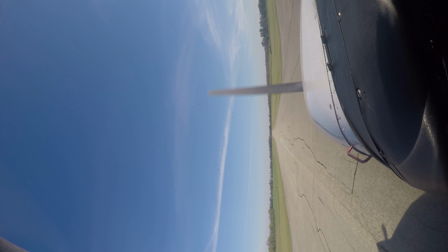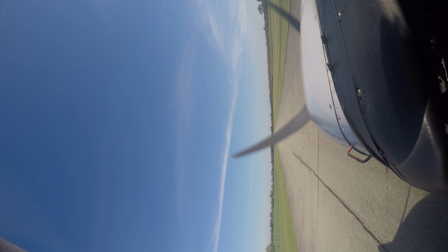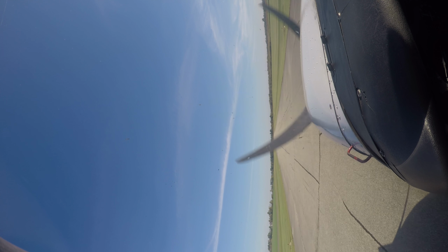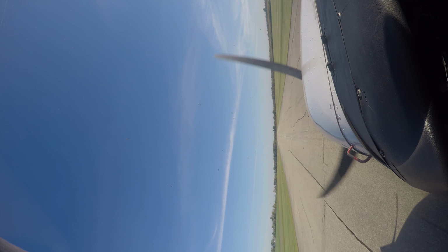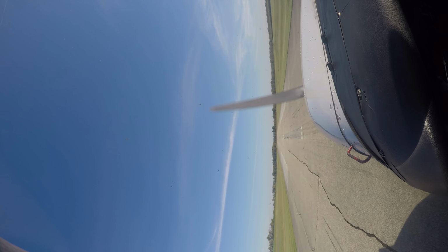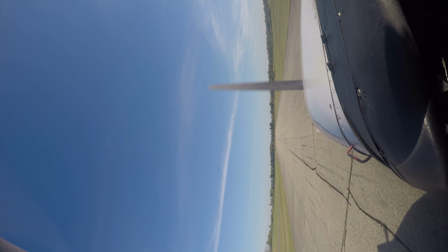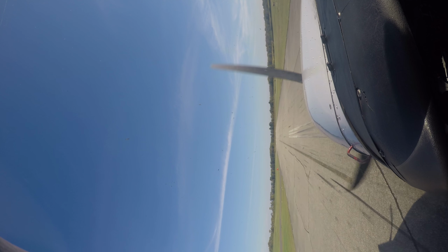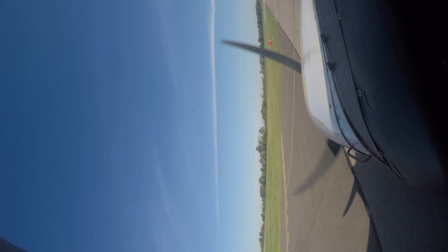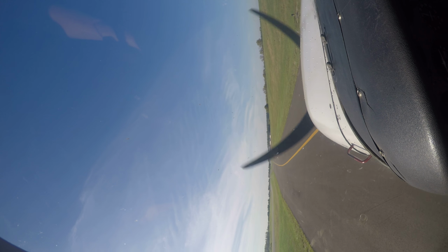All right, there we go. Not the prettiest of landings, but we did it. Warren County traffic, this is Cessna 5 Foxtrot November, clear of runway 01, Warren County traffic.